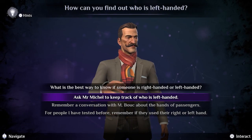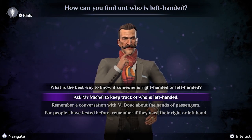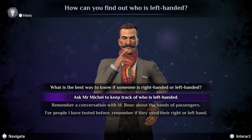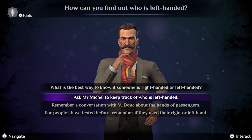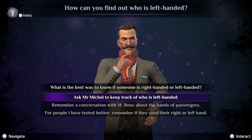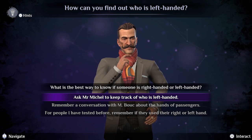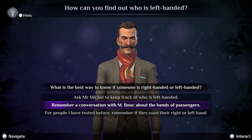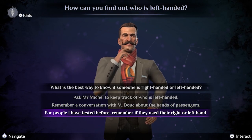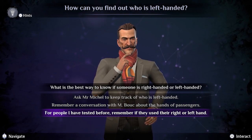There we go. What is the best way to know if someone is right-handed or left-handed? So we're still trying to give more information on how we can figure out who is right-handed and who is left-handed. Ask Mr. Michel to keep track of who is left-handed. Remember a conversation with M. Bouc about hands. For people I have tested before, remember if they used their right or left hand.